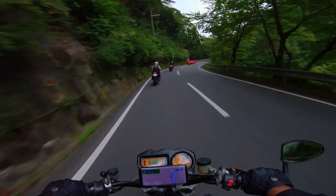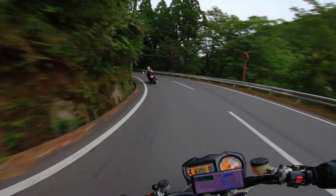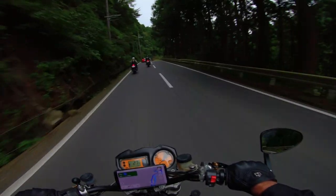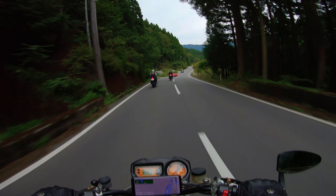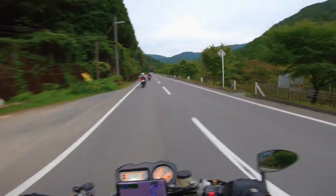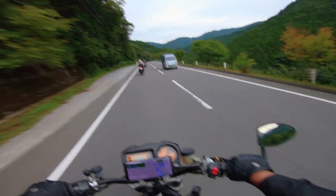Alrighty, so this is getting super boring. We've been stuck behind these bloody cars and bikes for ages now, making zero progress. So I just put a new route in the map, unknown road, but let's turn off in 700 meters and hopefully it says it's 8 minutes slower than this road, which hopefully means it's more twisty. So yeah, turning off the road in 500 meters.